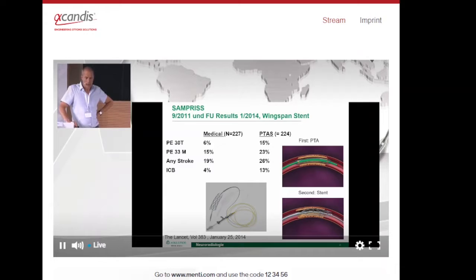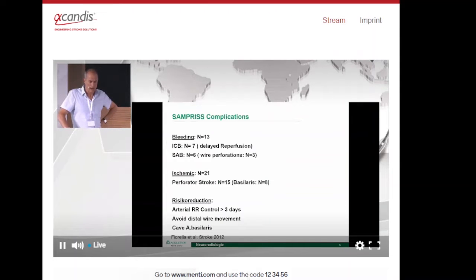And you all know these results of the SAMMPRIS trial. The stenting had more complications than expected, and the medical group was better than expected, and the difference was very clear and obvious. So what were the reasons for the failure of the SAMMPRIS study?